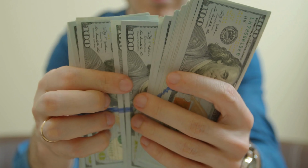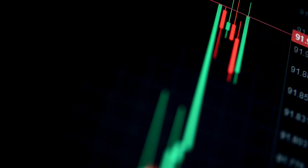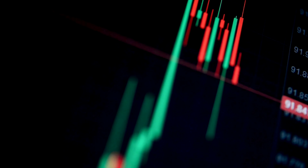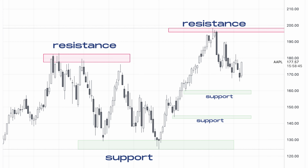profits in their pockets. So, the next time you see a stock dancing between two price levels, remember, it's not just a random jig. It's the choreographed dance of support and resistance.